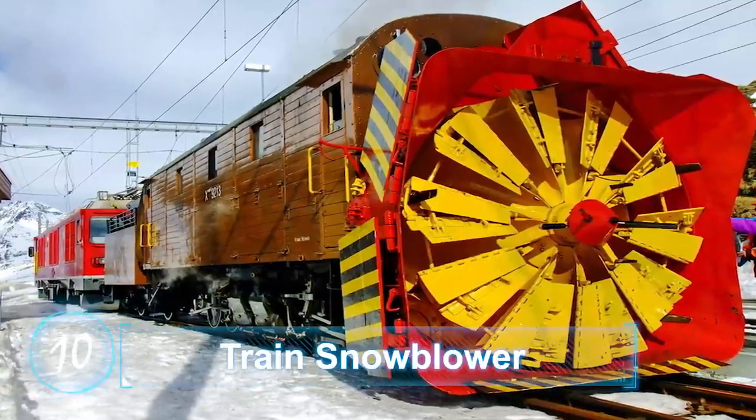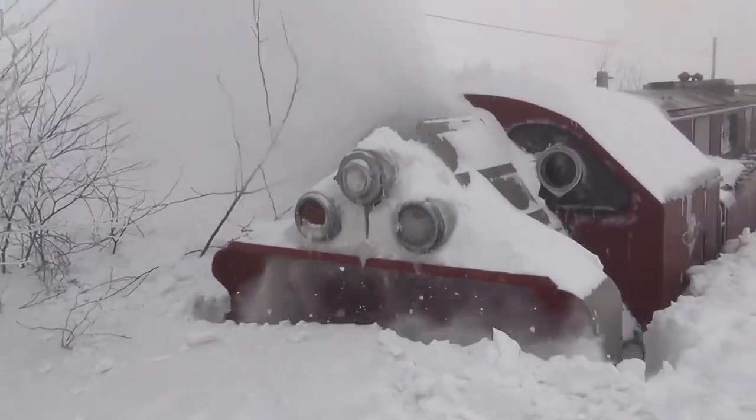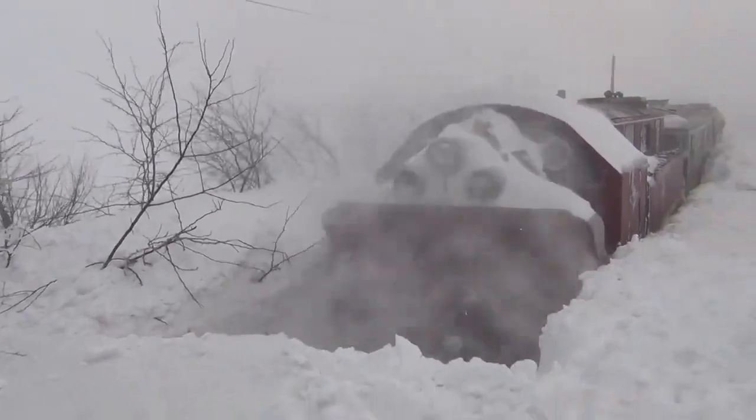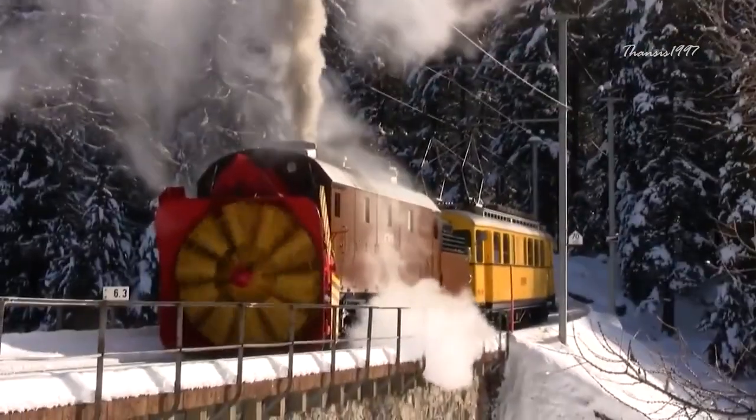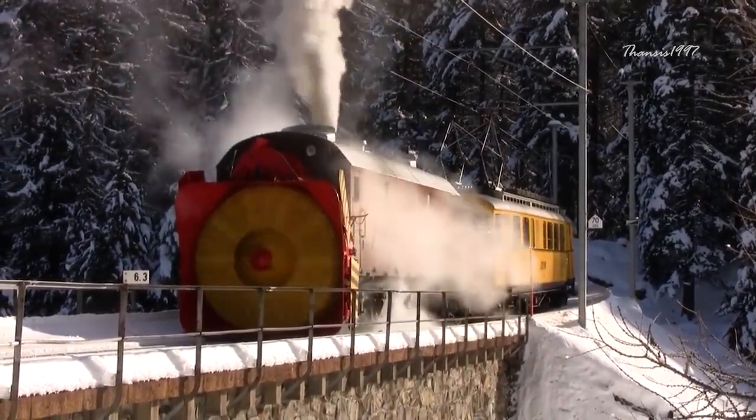Train snowblower. Also known as rotary snowplow, the monstrous-looking snowblower weighs more than 150 tons and is fitted with an 11-foot fan to cut through the deep and thick snow from railroad tracks.